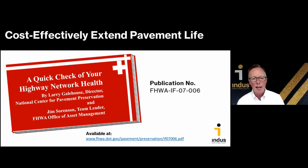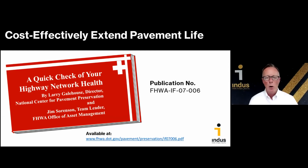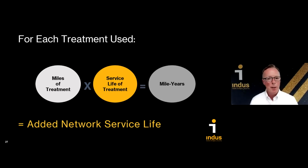And one of the reasons Lexington was chosen for that award is they religiously do this calculation called a remaining service life calculation that's spelled out and described in this FHWA publication here called the Quick Check of Your Highway Network Health. And again, we don't have time to delve into the concept a lot, but essentially it's a way of looking at how much new service life is injected into a roadway network in a given year, how much that network loses every year, and the difference being either a net gain or a loss in network service life. Really simple math. You can do it on the back of a napkin.